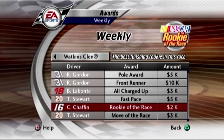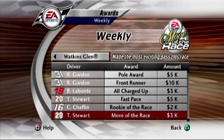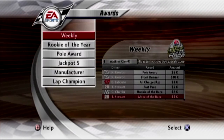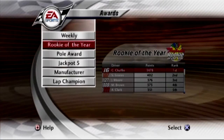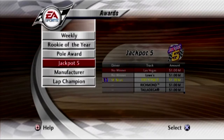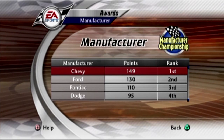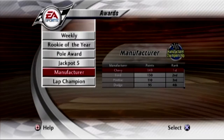Rookie of the race goes to Chad Chaffin, and the most exciting pass of the race goes to Tony Stewart, which, like I said, I'm not surprised about that. Rookie of the Year is still being led by Chad Chaffin. 12 poles on the season, we're the pole leader. No changes in the jackpot. Chevy is now ahead by about 19 points over Ford.